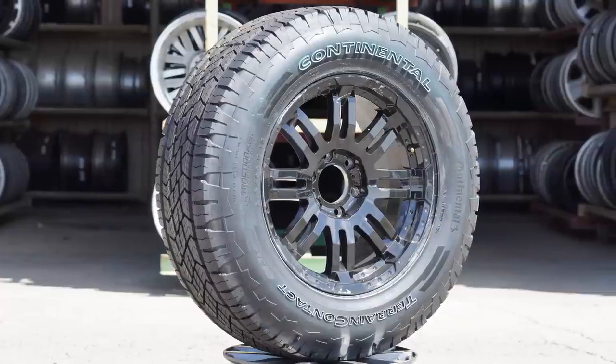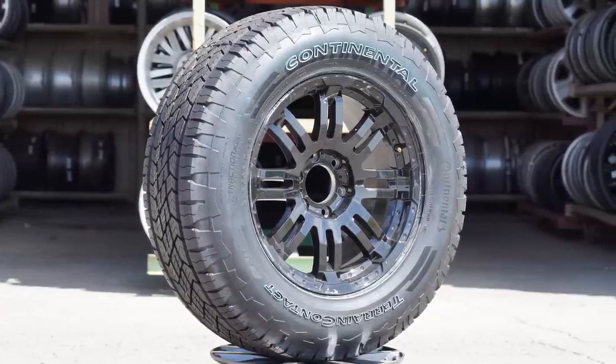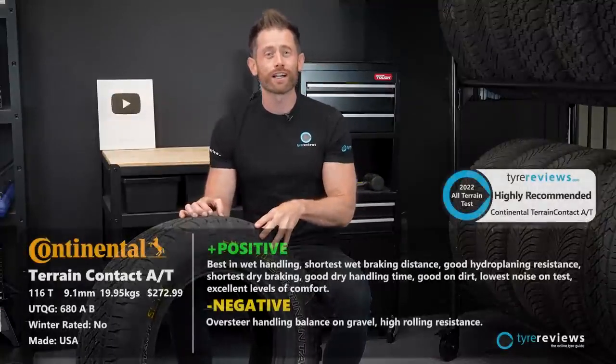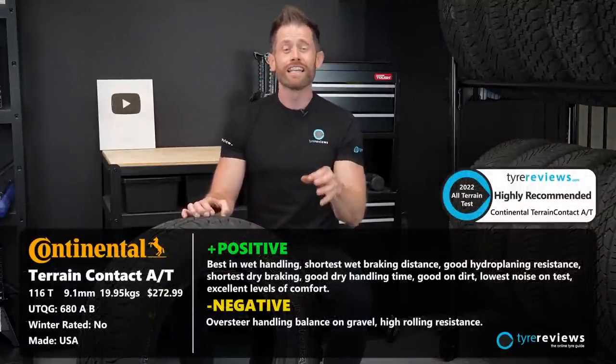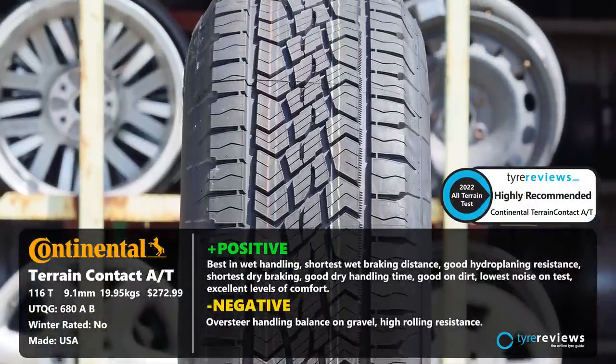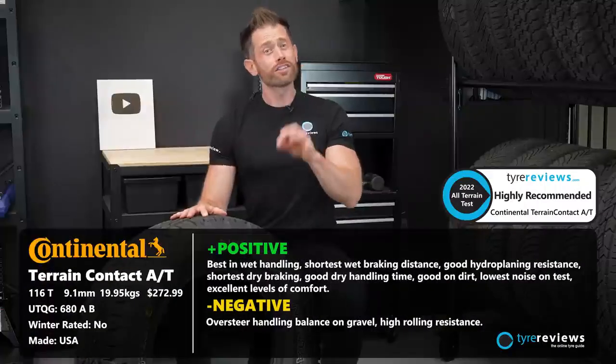The Continental Terrain Contact AT was the very best tyre in the wet grip test with the best wet handling and the shortest wet braking, good aquaplaning resistance. It also had the shortest dry braking, very good dry handling and some of the lowest noise levels. Where could the tyre be better?